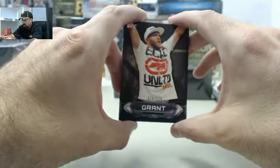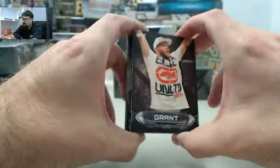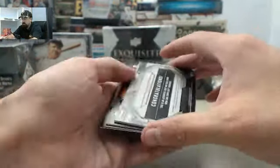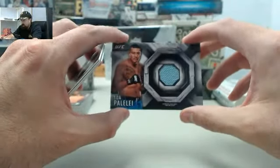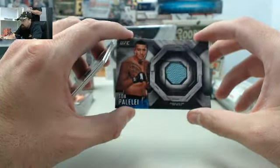We've got the, let's see, who is this? TJ Grant, 20 of 219. And we've got the Soa Plaleli. This is going to be the event used mat relic, 117 of 188.